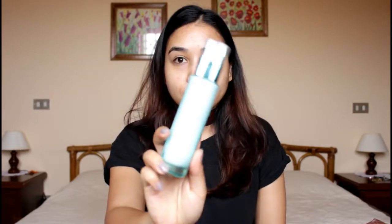L'Oreal Hydra Genius, which you guys have seen me use in 2 of my previous videos, I guess. And this is really good. It makes your skin so smooth, and I find my pores also get covered up a little bit. If you have really oily skin, just try to wash your face morning, night, and also in the middle of the day, and just retouch your makeup. But if you don't have time to do that, if you just wash morning and night, it's okay.